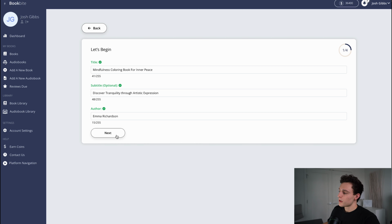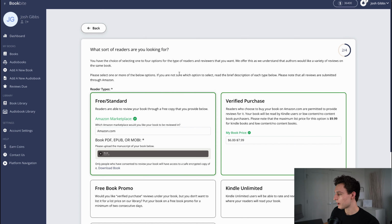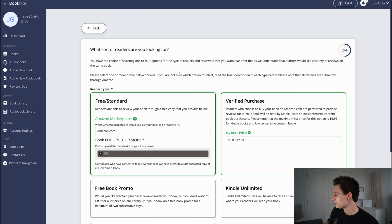So once you're uploading the book, all you have to do is type in the title for the book, the subtitle, and the author. Very straightforward parts. We'll move on to the next step here. And then once you've done that, it's gonna ask you whether or not you wanna do a free review. So people on the platform can review your book for free, or you can see right here, verified purchase.